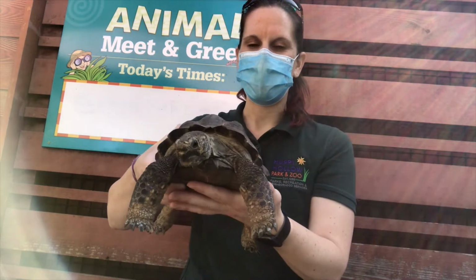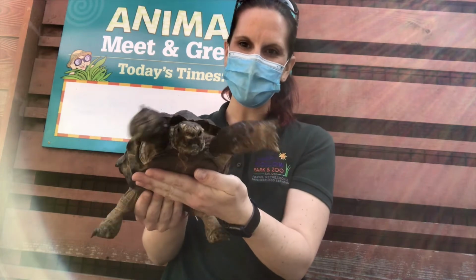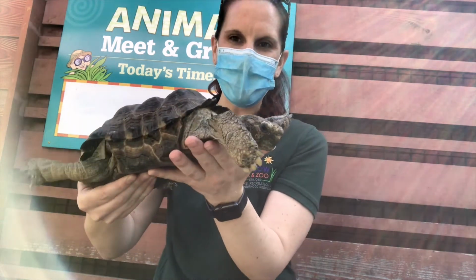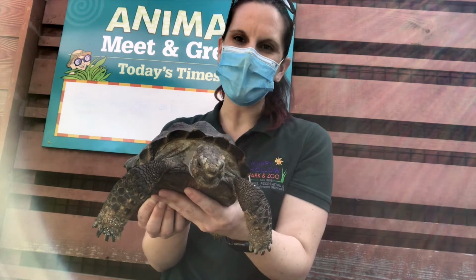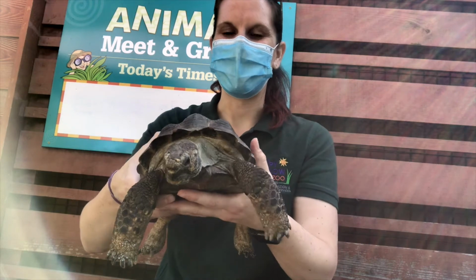So I'd like to take this opportunity to introduce you to one of our animals that really enjoys the warm weather. Here is one of our California desert tortoises. This is Tortellini, and he is approximately 29 years old. Now I say approximately, but actually he's one of the animals that we know his exact age. Tortellini was actually hatched right here on site at Happy Hollow. So he's been with us his entire life.